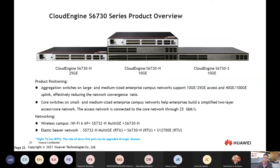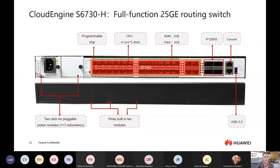Next model is the CloudEngine S6730 series product overview. We have here the S6730-H, our high-end model. It offers 10 GE. Then next is the -S, which is our standard model. Then another one is our high-end model providing 25 GE. So this is the physical overview of each switch. First is our full function 25 GE routing switch.